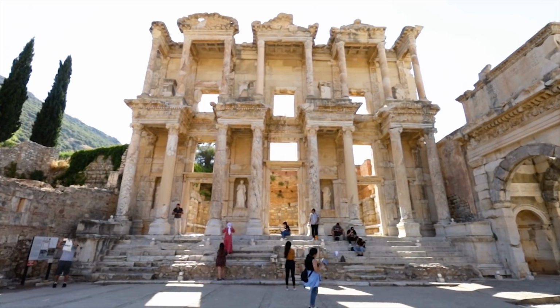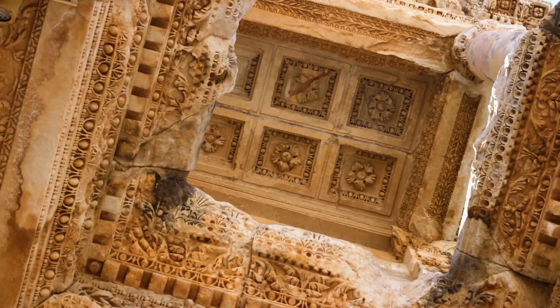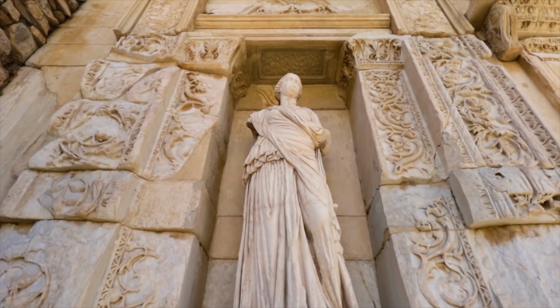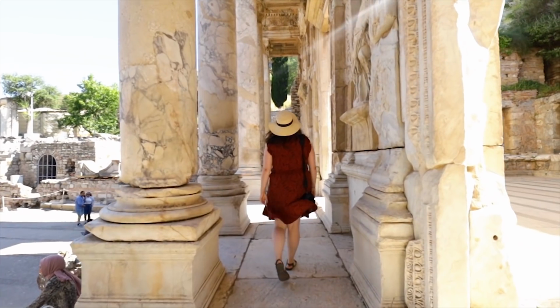But if there is one image of Ephesus that you may have seen before, it is the Celsus Library. The inside of the library, which used to house over 12,000 scrolls, was completely destroyed by a fire. The facade was reconstructed by archaeologists in the 1970s.